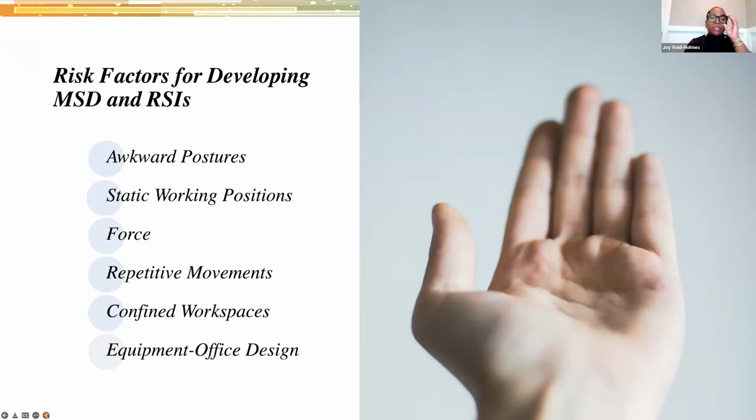As I stated previously, there are a number of things that contribute to musculoskeletal disorders and repetitive strain injuries: awkward postures, static work positions, and force. When I talk about force, I'm really referring to how you're holding your instruments, how tightly you may be holding them. Then there are repetitive movements, confined workspaces, and again, equipment and office design. Unfortunately, if you're not a practice owner and don't have the advantage of walking into a space and creating what you want, you are kind of stuck with what you have. But if you're one of those lucky people who are ever asked, hey, we're building a new office, I'd love your input, hopefully you can take some of the lessons that you've learned here.